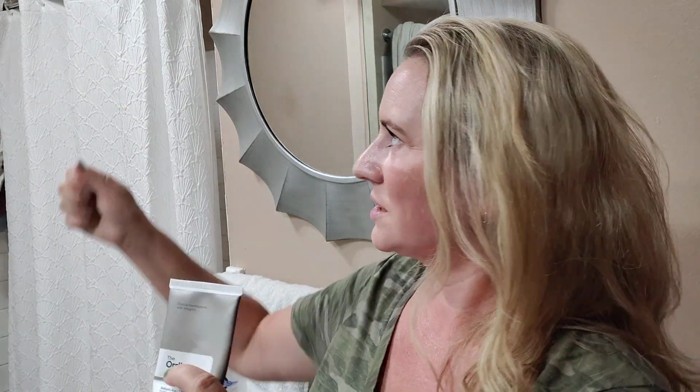So anyway. Okay, next up, The Ordinary Salicylic Acid 2% Masque. This stuff is wonderful. 2% salicylic acid. You leave it on for about 5 to 10 minutes, then rinse it off. It also contains charcoal. It is a dark color, so don't touch your shower curtain when you have this on, because I did that.